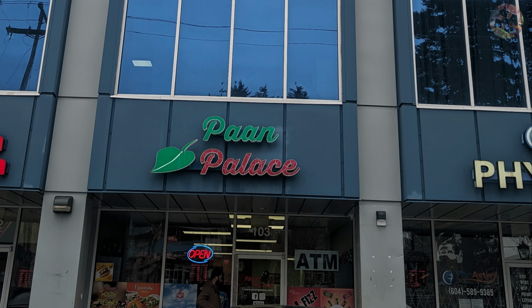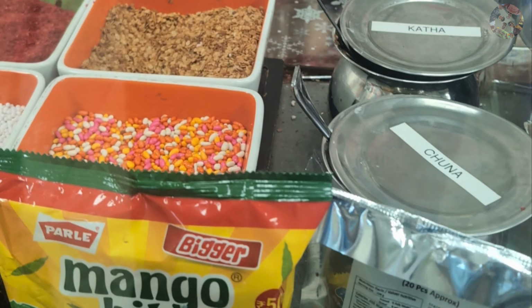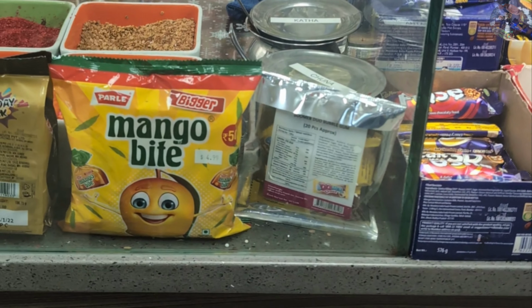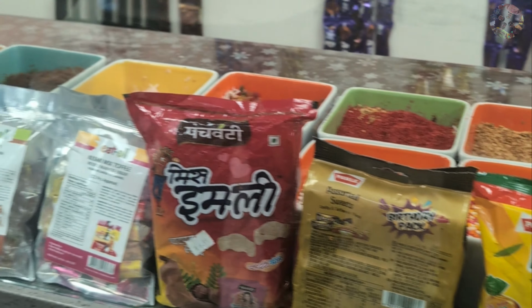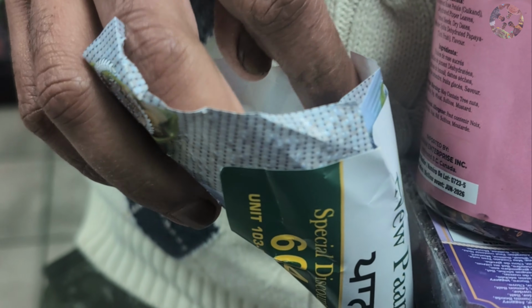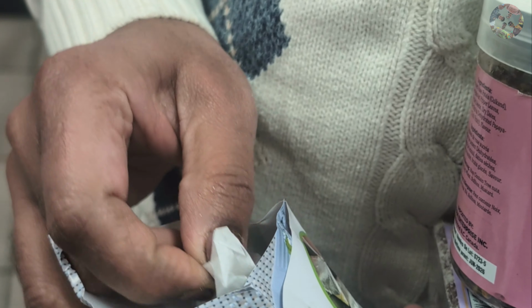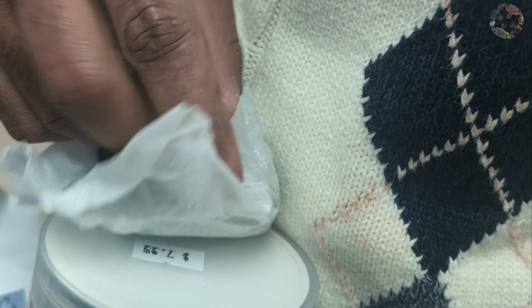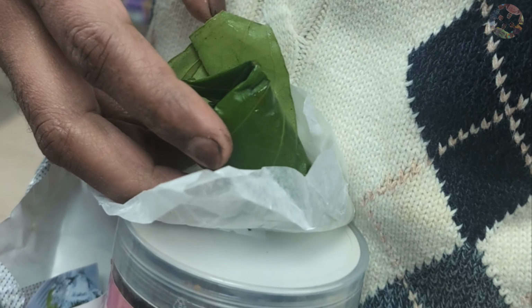And after a heavy lunch, we wanted to stop for a dessert, and we found this interesting place called Pan Palace. It had a lot of varieties of pan flavors, and they also made pan for us with the flavors that we wanted. This place we discovered accidentally, no one recommended, but it turned out to be the best place, and we got a lot of varieties of sweeteners from them to bring back home.